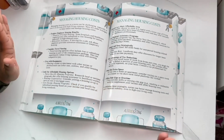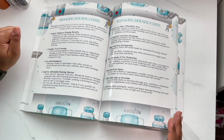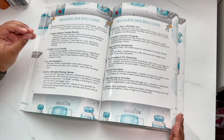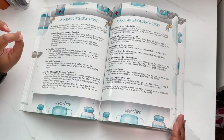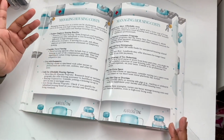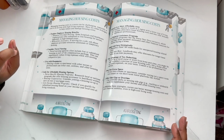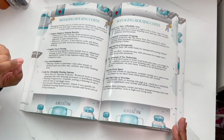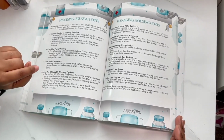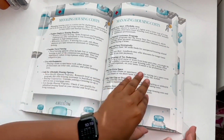So I do have some examples of how you can manage housing costs. You can explore employer housing benefits, consider travel nursing, but this does have a requirement of 2 to 3 years of experience. Live with roommates, look for affordable housing options, relocate to a more affordable area, use financial assistance programs, budget and save strategically, take advantage of tax deductions, rent out extra space, and then utilize side gigs or overtime.